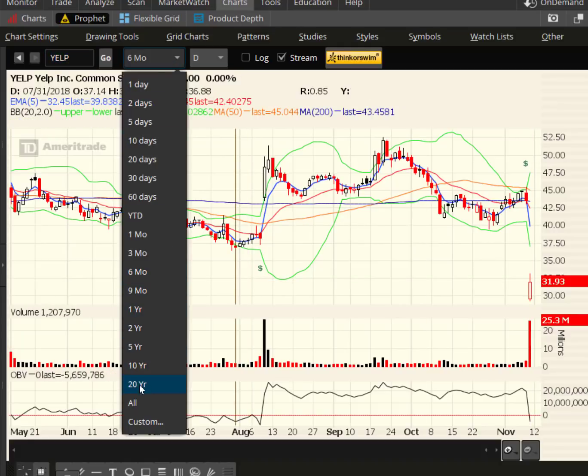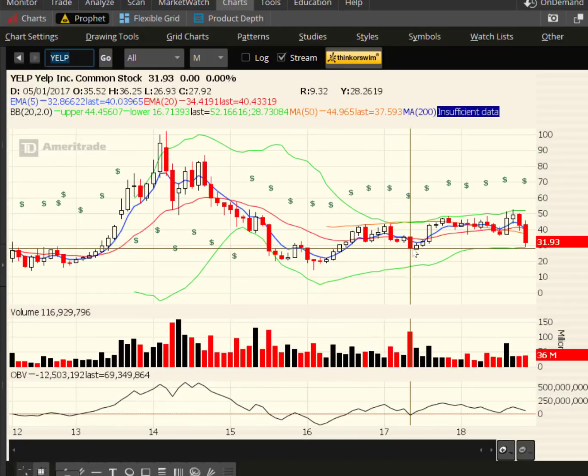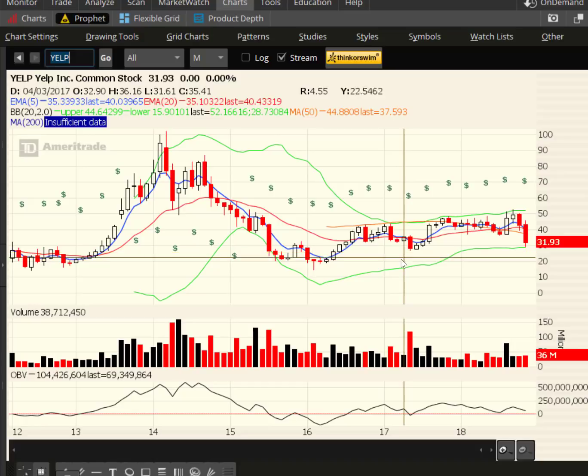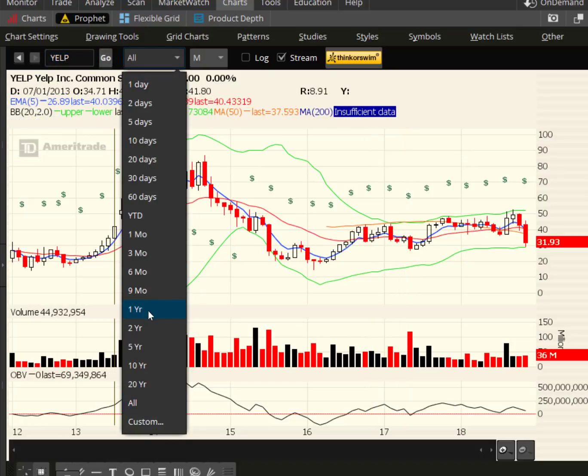If I bring in all the data on YELP, according to Thinkorswim, we're teetering on that swing low from 2017. Otherwise, it's down here at 20. So YELP is yelping at the moment.